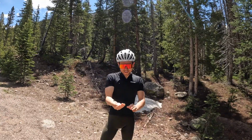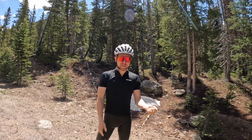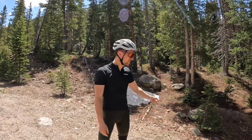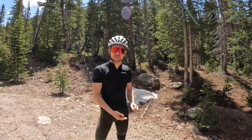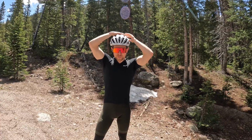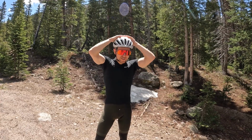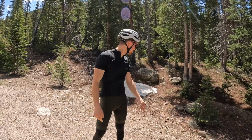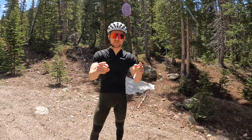Explain to the camera what you're doing. This is Colorado pro tip. When it starts getting hot out, you just find a little snow in the shade that hasn't melted yet. And you pack it into your helmet up here. Because it's hot in the sun, but it's super cold in the shade. Pro tip.